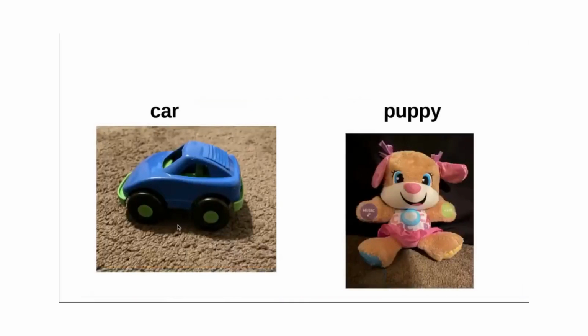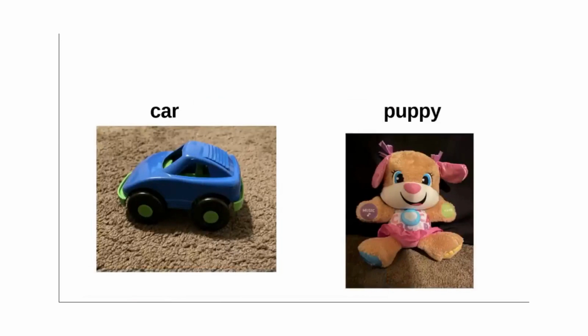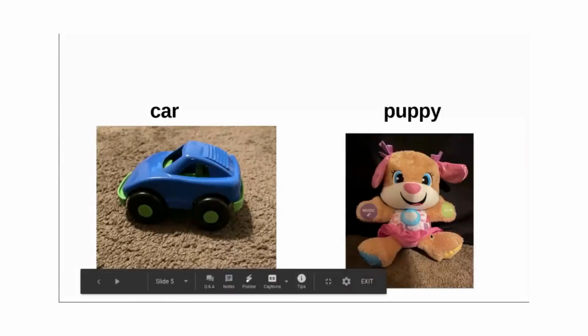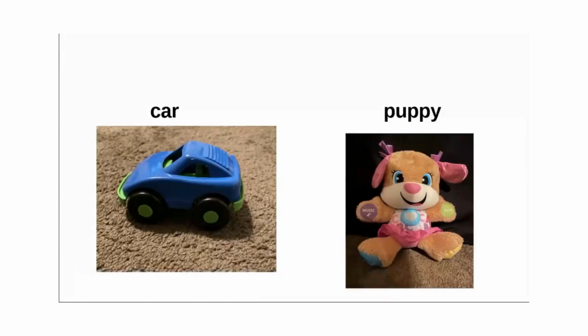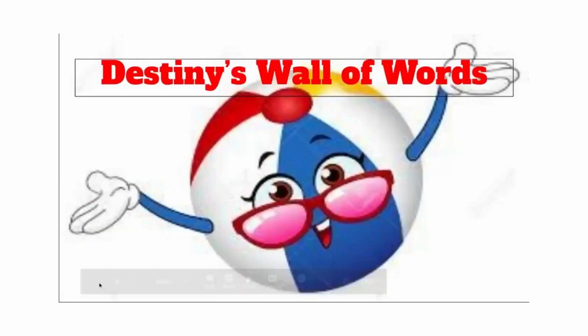Again, here's a picture of the patient's actual car. So if there's a car that she wants to request to play with, she doesn't have to wait for me to bring a physical car from my therapy bag. She has one at home. And again, with the puppy, I have a puppy that's similar to the one that the patient has. So again, I will show her the picture of my puppy, but she also has a visual representation of her own puppy at home. So again, if we look at this particular patient's wall of words, which we termed it for her at home, this is the beginning of her list of functional first words.